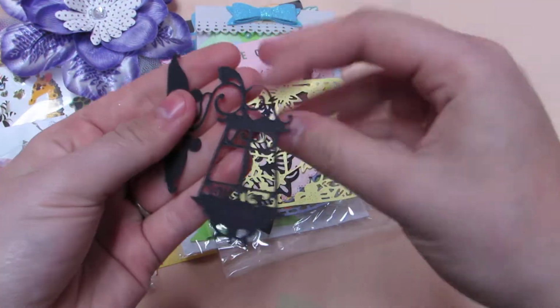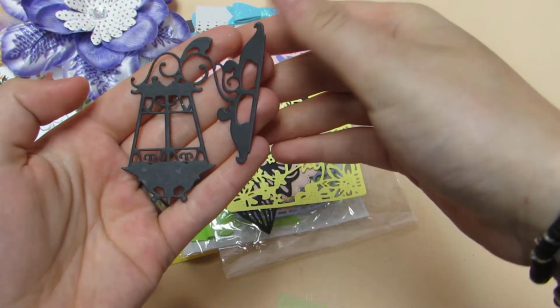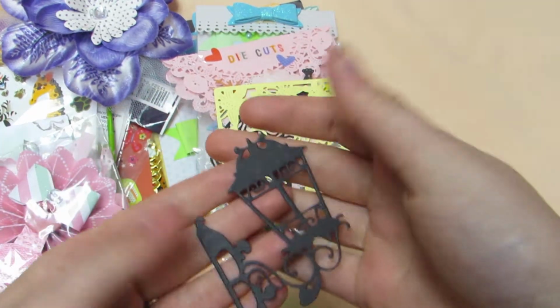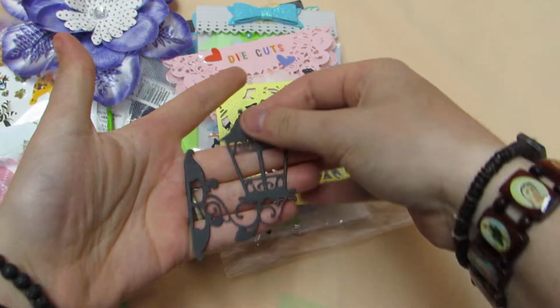And then there's this one, it's a lamppost, right? Does it go that way? No, it goes this way. Yes? Wait, no. No, it goes this way. Right? Yeah. Right? Or am I losing my mind? There's a light.